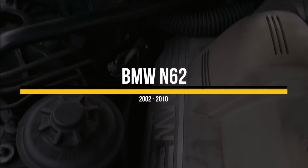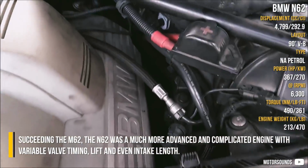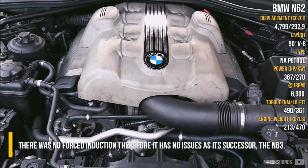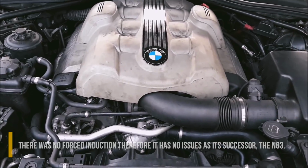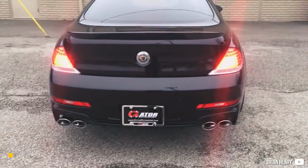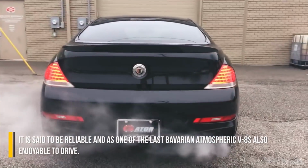BMW N62. Succeeding the M62, the N62 was a much more advanced and complicated engine with variable valve timing, lift and even intake length. There was no forced induction, therefore it has no issues as its successor, the N63. Although as a typical BMW engine, it has some flaws and things go wrong from time to time, it is said to be reliable and, as one of the last Bavarian atmospheric V8s, also enjoyable to drive.